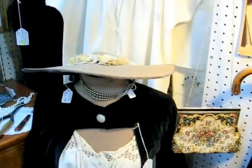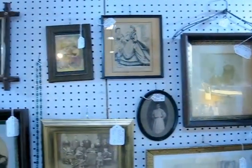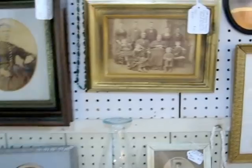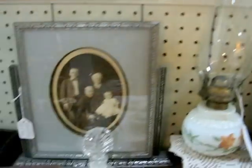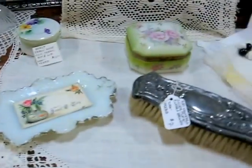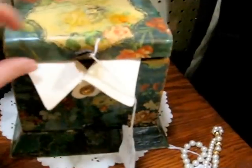This moves into the Victorian ladies section, where you're going to find a variety of clothes and sleepwear and slips and petticoats and so forth. And on the back wall there will be photos, ladies' images of Victorian families, a nice large swing frame there, vanity jars, vanity pieces, and here's a nice collar box that's a double layer collar box complete with the early collar.